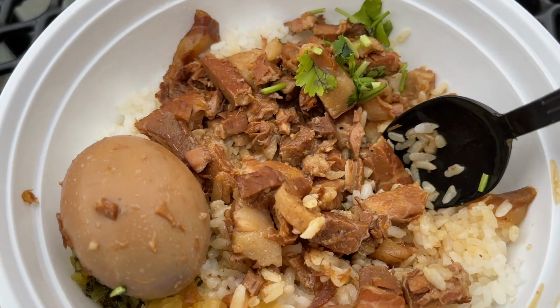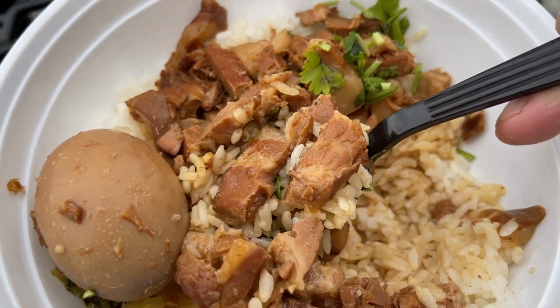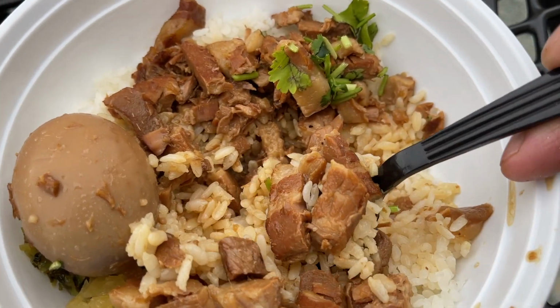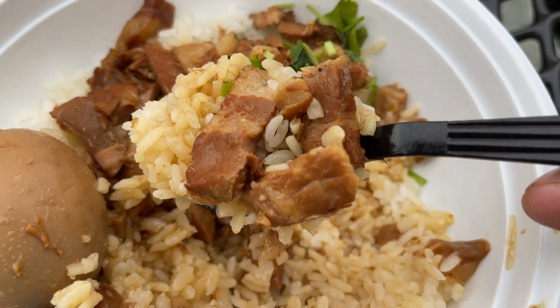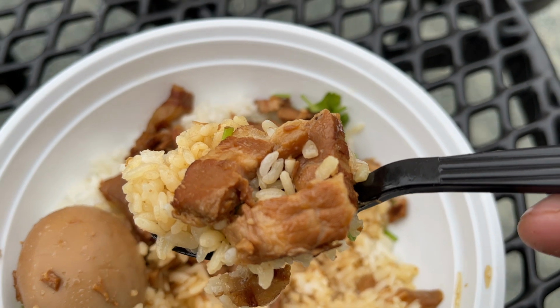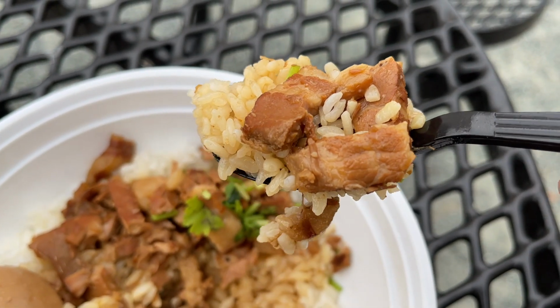Wow. Well, let me get another one. Wow. That is good. Yeah, let me dig around and get some more. This pork and rice is good. As I'm looking at it, as I'm digging around, as I'm scooping it up, you can see the fat in the pork. It's not just plain pork. There's some fattiness to it.